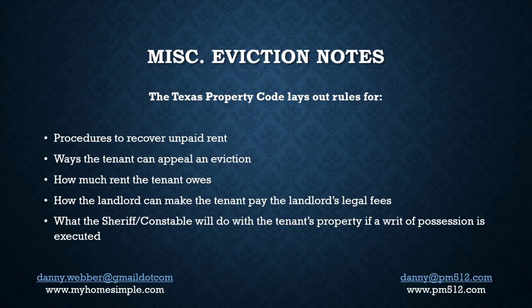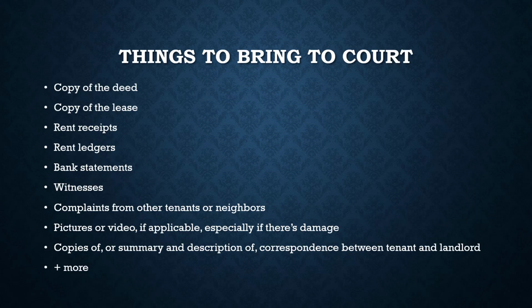Miscellaneous notes. The Texas Property Code lays out rules for procedures to recover unpaid rent, ways the tenant can appeal, how much rent the tenant owes, how the landlord can make the tenant pay the landlord's legal fees, and what the sheriff or constable will do with the tenant's property if a writ of possession is executed. So just keep that in mind. You can reference that, Title 4, Chapter 24.